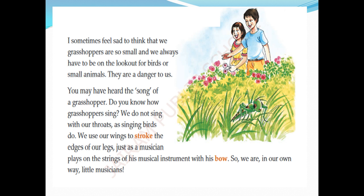I sometimes feel sad to think that we grasshoppers are so small and we always have to be on the lookout for birds or small animals. They are a danger to us.